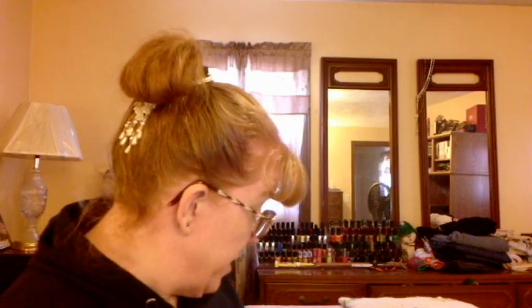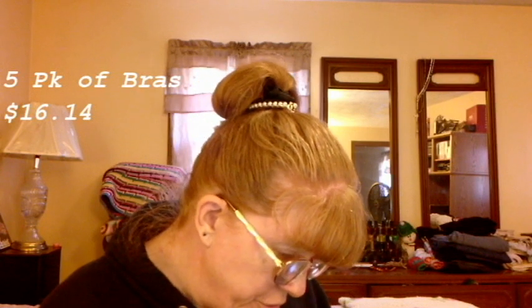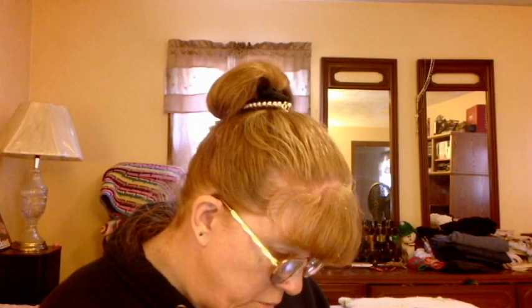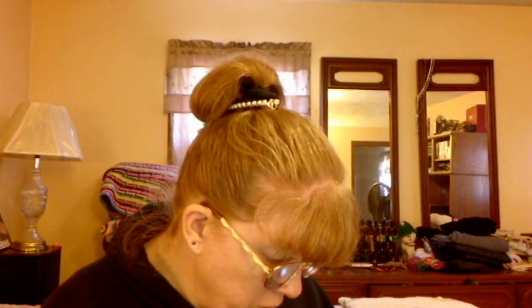I think that's all the accessories and stuff. I did get this pack of bras. There were 16, 14, and I don't know how many are in here. I think there's like 5 or 6 of them in here, but I got these bras. I'll take one out to show you.